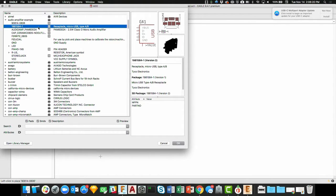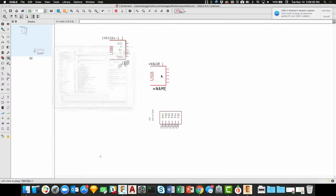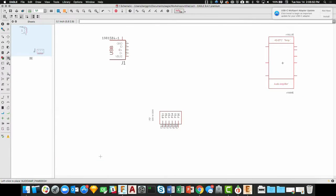So I'm going to grab the next component, which we need one of. If you look at the sheet, it says quantity of one. I'm going to grab this, click OK, and again, I'm going to add this to the design. And I'm just going to rotate the part around a little bit, just to show you that it can be done. Now I also need an audio amplifier. So again, I hit Escape, puts me back in the Add dialog, and I'm just going to run through this list of parts. Next one is the audio amplifier. I need one of those.